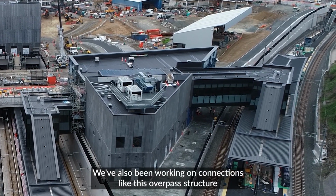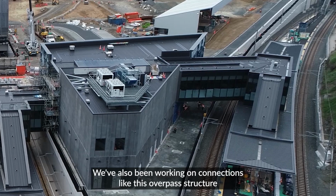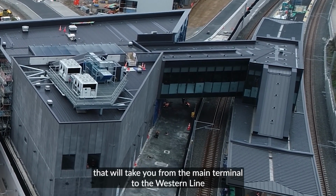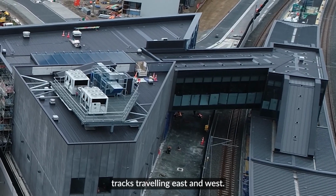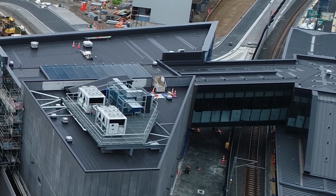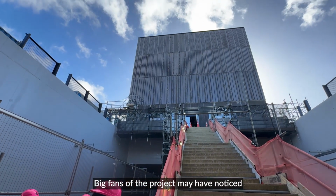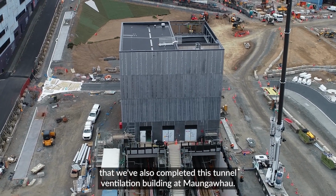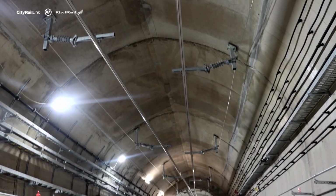We've also been working on connections like this overpass structure that will take you from the main terminal to the Western Line tracks travelling east and west. Big fans of the project may have noticed that we've also completed this tunnel ventilation building at Maungawhau.